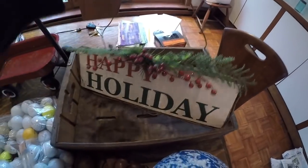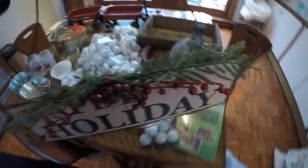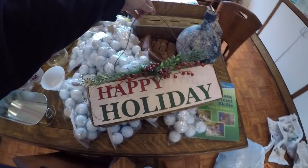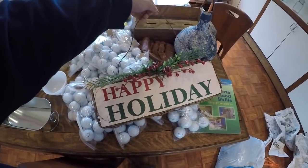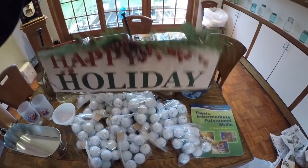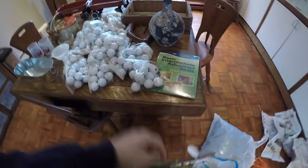This I also picked up at the outlet store. Not really much to it, but this is something that come Christmas time will definitely sell at the flea market. So might as well pick it up. It's an easy, simple sign. Probably can get $3 at the market. Probably only paid about 30 cents, 25 cents for it. So I like to deal in volume.